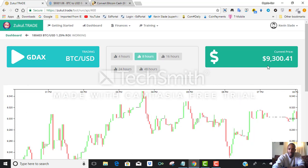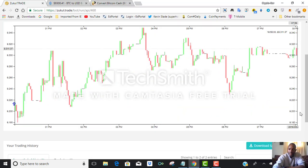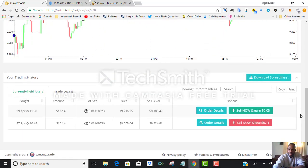Let me click on this so it doesn't go to sleep on me. Okay, the lighting has changed. I have that sensitive screen, that lux setting on here, so if there's too much light in the room, my screen goes down. I have a lamp in front of me, so it's probably picking up the light from the lamp.